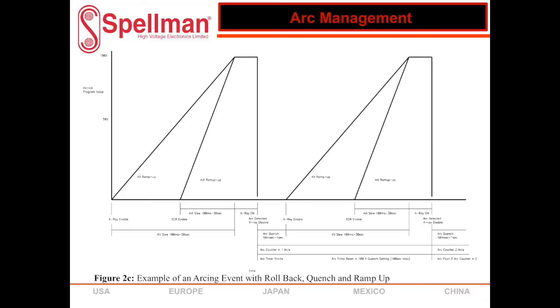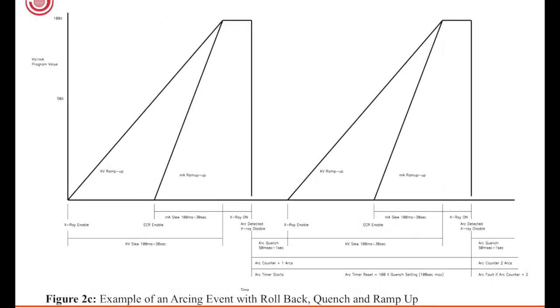We're probably going to have to go back to this slide a couple times to go through things. But basically, this is an example of an arcing event. You have your ramp up. You're making X-ray. An arc is detected, and the generator quenches the arc. There's an arc quench time. The generator has a decision to make whether it's met the arc count maximum. If it has not, then it will ramp up the kV again, make X-ray, and then at the next arcing event, it will have to go through the same process.